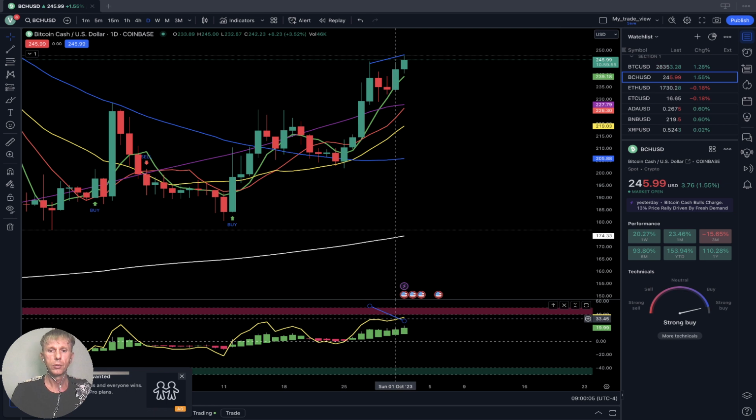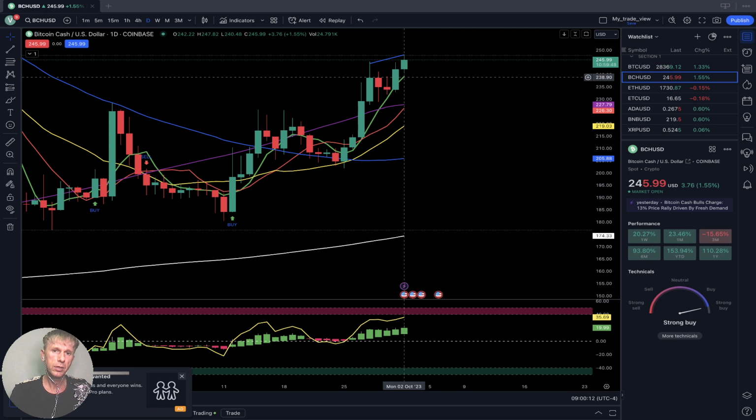Daily time frame, no divergences. No divergences on the daily time frame. Just a straight bull trend. Only the last bar disconnected from SMA 5, 10, 20. Bullish trend.